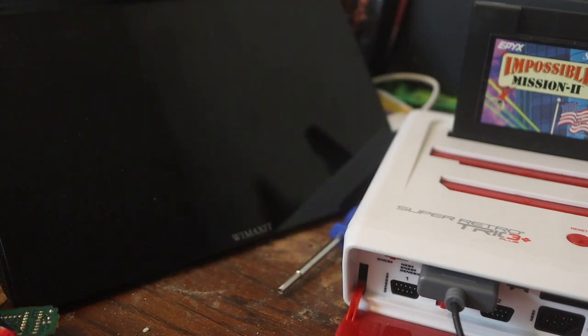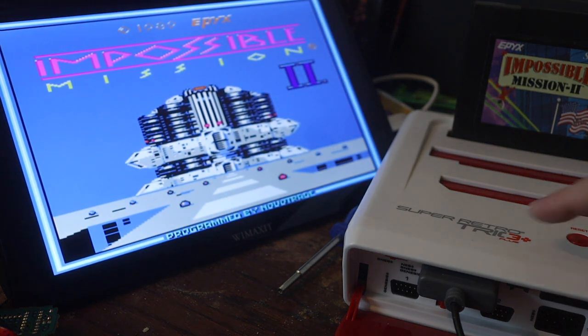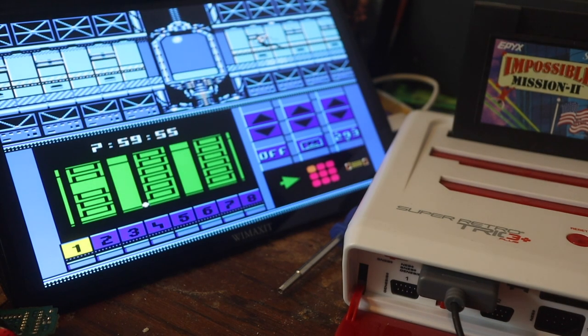I'm not even going to bother capturing footage properly. I'll just kind of aim it right at the screen, and there you go. Yeah, using the Super Retro Trio 3 Plus here on my Winmax monitor. And here's Impossible Mission 2. And yeah, the game plays like this.